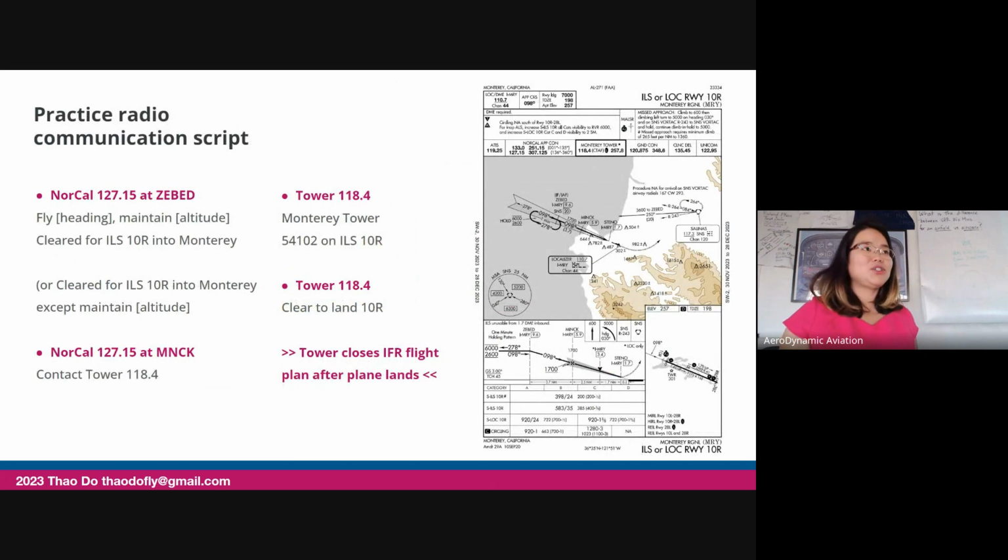I also teach my students to write down beforehand their radio communication script. Even if it has been a long time, I prepare it, because I've flown with instrument rated pilots who have flown for a long time, lots of hours, and fumble on the radio. What's the problem with that? The problem is in the moment that you have incredibly high workload, when you fumble on the radio, there's a moment of embarrassment and you're trying to correct it. And in that moment, you stop flying the airplane.